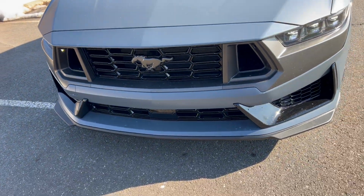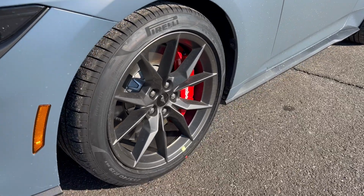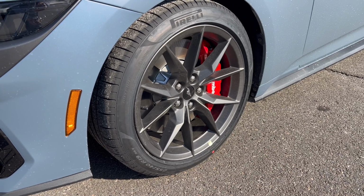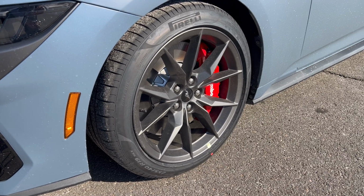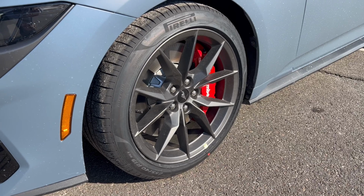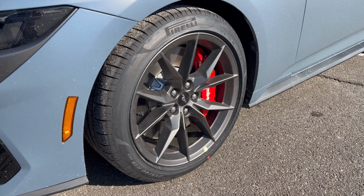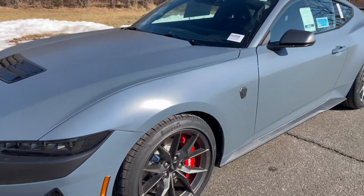Now, as we come around to our wheel and tire setup, of course, you got the front splitter. Right here on the front wheels, we're going to go with a 19-inch aluminum alloy wheel in gray. The Mustang on the center cap. We do have the upgraded Brembo brakes on here with the red calipers. The wheels are Pirelli P Zero summer tires, 255 on the width, a 40 series sidewall, 19s up front. In the back, we're going to go 275 on the width, a 40 series sidewall, 19s to get the power to the ground on this rear wheel drive car.